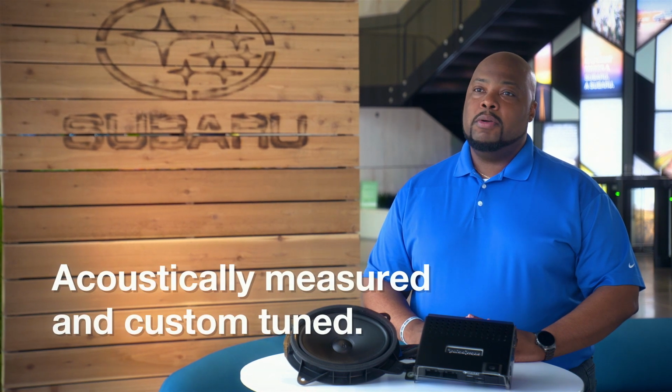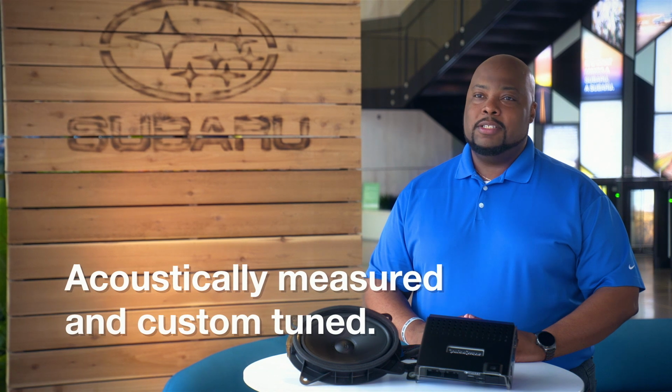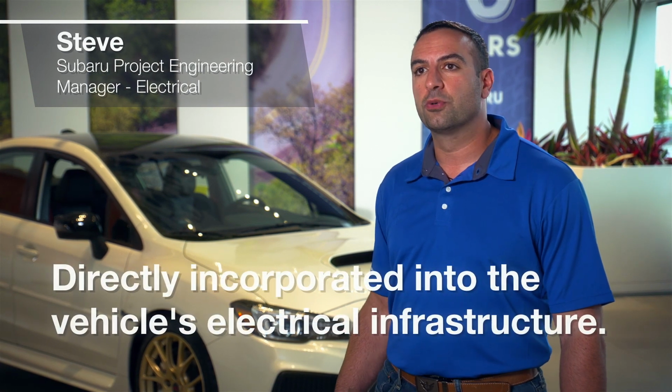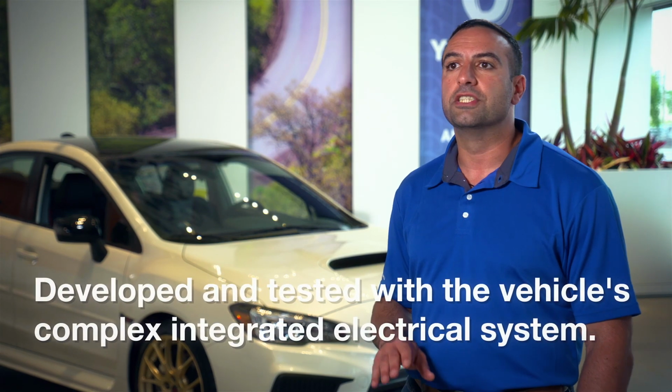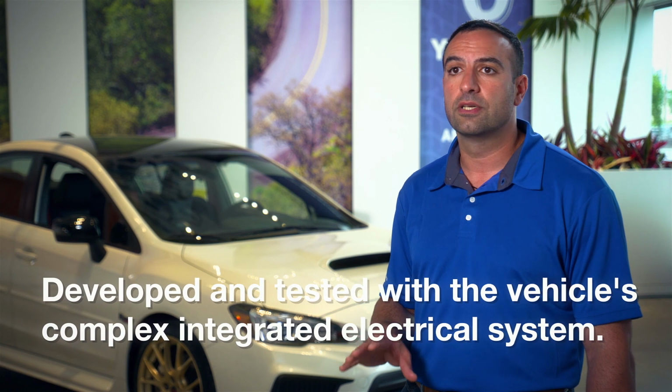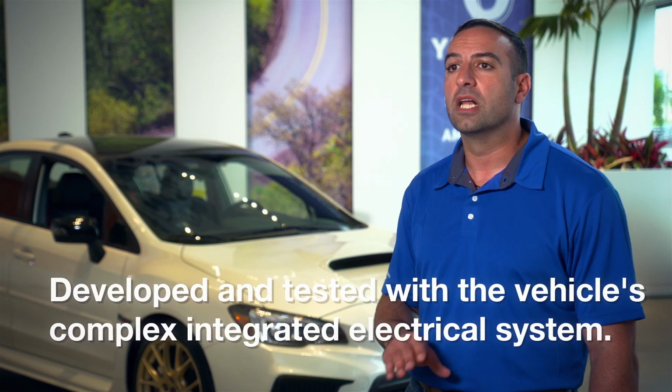Every genuine Subaru audio upgrade accessory is acoustically measured and custom-tuned to provide optimum sound quality. To help ensure seamless operation and uninterrupted functionality, genuine Subaru accessories are directly incorporated into the vehicle's electrical infrastructure. In addition to environmental testing, electrical and electromagnetic testing is performed to address a variety of concerns, such as short circuit prevention, overcurrent safety, and battery current management. Subaru accessory technology is developed and tested with the vehicle's complex, integrated electrical system in mind, eliminating the possibility of electrical interference to vehicle systems.